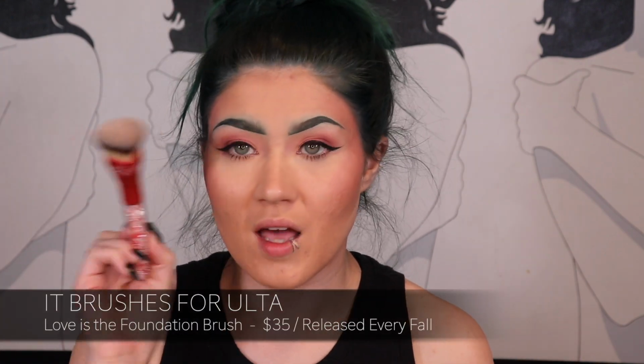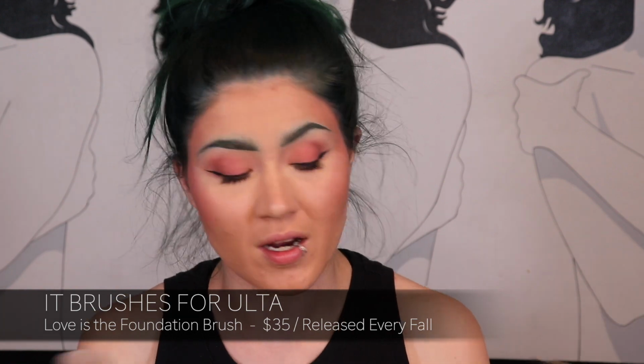One of the brushes I really enjoy using with highlight, especially when I'm trying to do this glow within highlight, is this brush. And this is actually a foundation brush. This is the Love is foundation brush. They come out with them every year. I'm sure if you're watching this video, you know what type of brush this is. You see them released every single year at Ulta. But I don't like to use the rounded ones for foundation. I think they're better off used for highlighters.